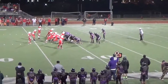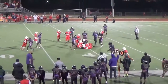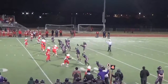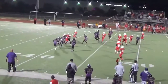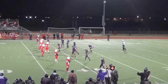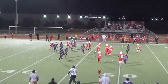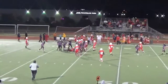Break down. Goes off. Good solid play. Goes off the hit. He takes this one. He's hit by a pack of Ravens. Good, he's by number 12, Jason Smith. He's been hit by a host of Ravens. And he's brought down. 40 for the Raiders.